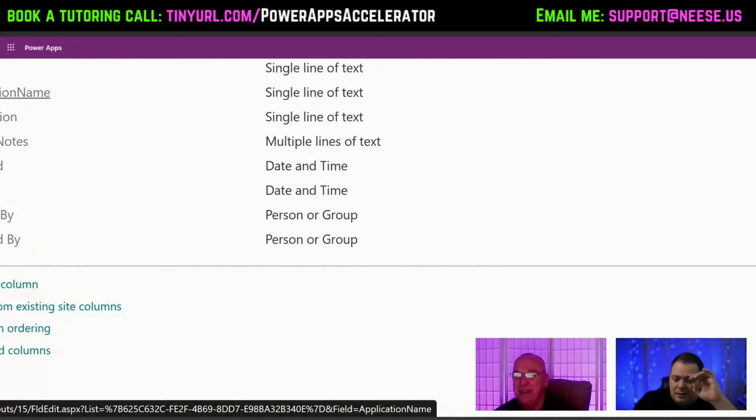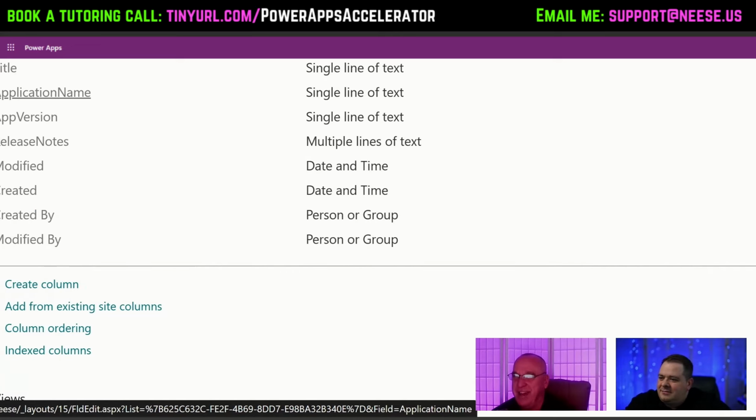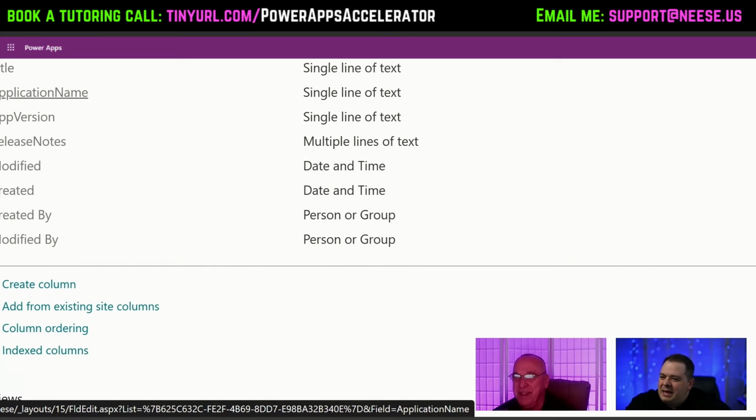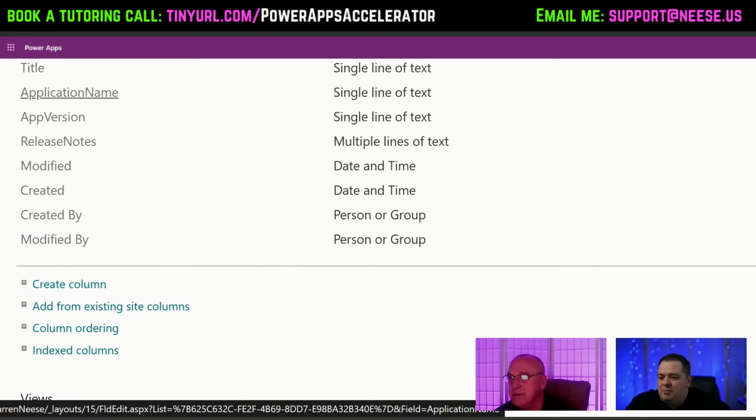Now, if you create a SharePoint list as a data source, never rename your columns. And if you do, it's just a headache. That means don't do it. Right beside your face here, Kurt, I see that: Application name. Now, if that came across as field one, let's say we imported it and it came in as field one, I'm like, no, that's application name. You go into PowerApps, guess what it's going to do? It's going to say field one.